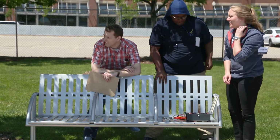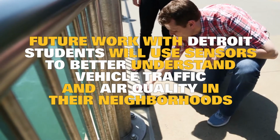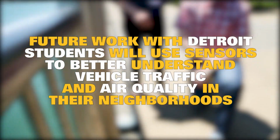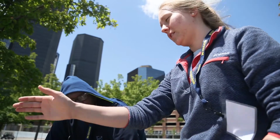Yeah, I think we should put it closer to the water so we get the temperature of the water too. That'd be cool too. Okay, let's make sure it doesn't slide into the water though. Yeah. We were really lucky to have Eddie as part of our sensors group. This was sort of his first time using the Sensors in a Shoebox kit. And we went through all of the different components, and he was really interested in asking questions, which was great.